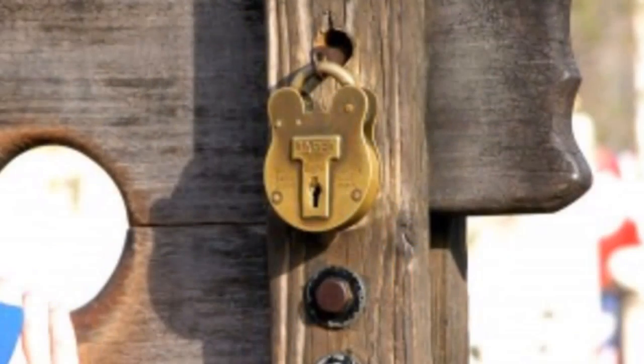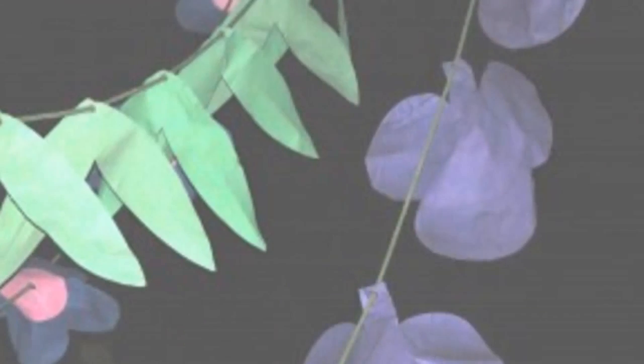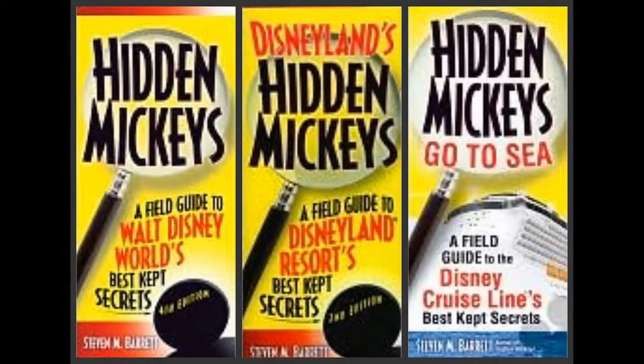Hey guys, for any of you who've ever explored the Walt Disney World parks, you may have seen Disney shapes all over the place. Well, some of those constitute being called a hidden Mickey, and guess what? There's even a guidebook out there for that called Hidden Mickeys, a field guide to Walt Disney World's biggest secrets. And right next to me, I have Steven M. Barrett, the author of this book, and so let's have a few questions with him.